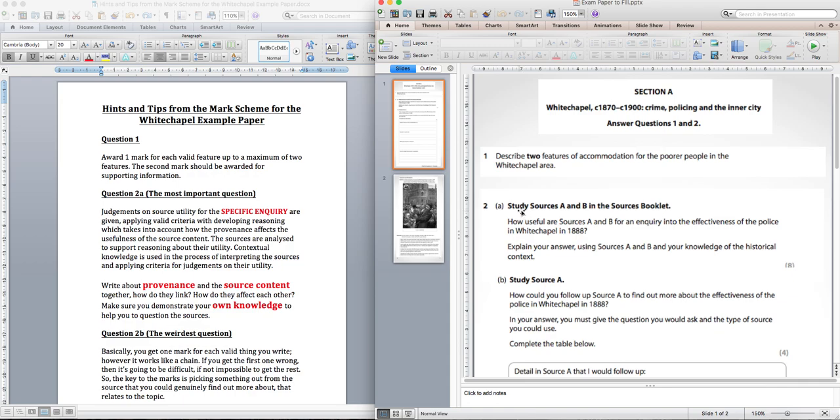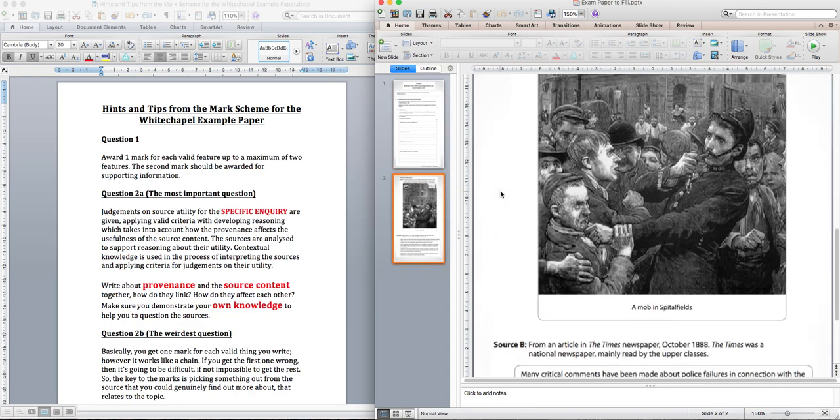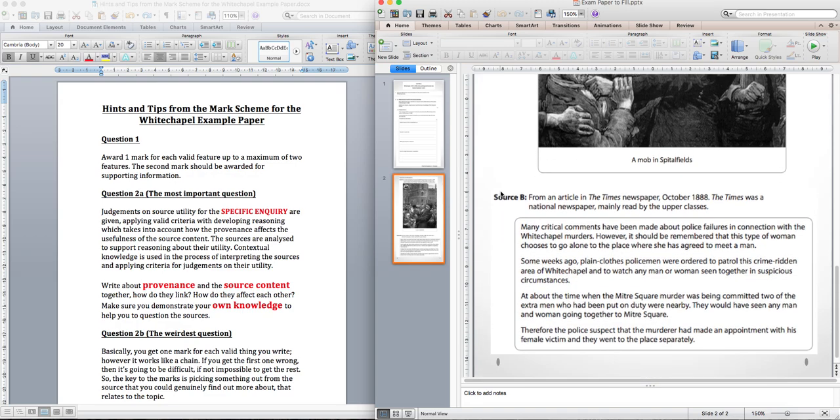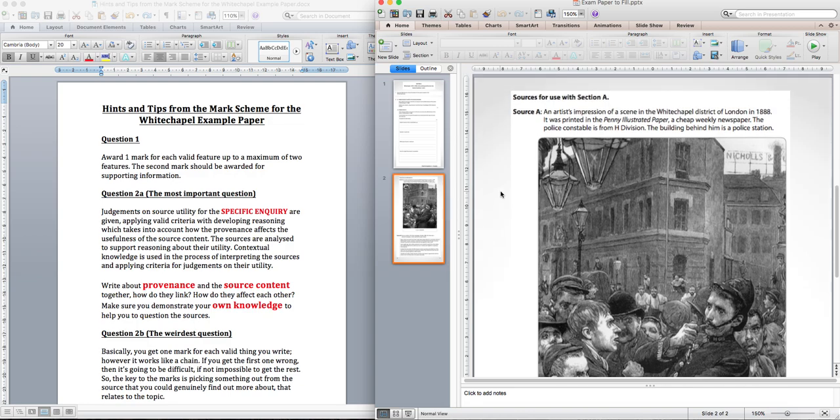On to the second question. Study sources A and B. Here is source A, and here is source B. And those of you who are on the ball will remember this source because we've been through it before summer. But of course, one of my key themes that we keep referring back to is going over something is not the same as learning something.